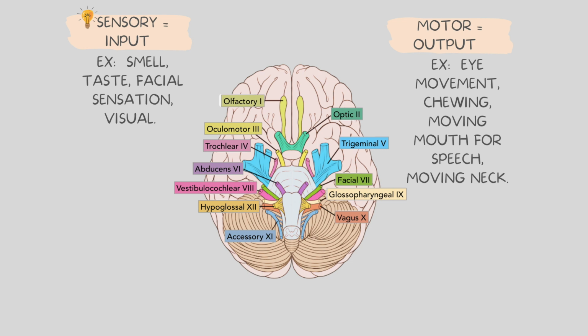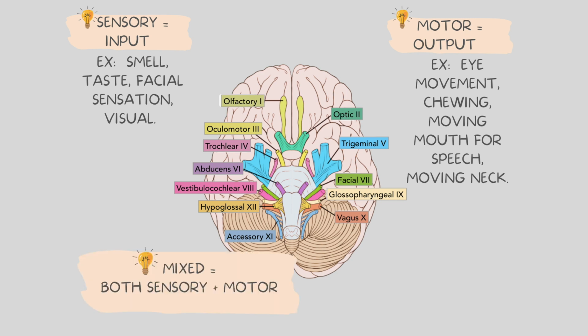So we have sensory nerves that relay input information into the brain, and then we have motor nerves that relay output information out of the brain. The third type of cranial nerve are mixed nerves. This is a nerve that has the ability to relay sensory and motor information, hence the word mixed.